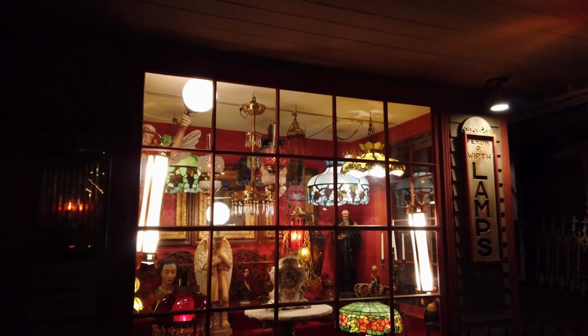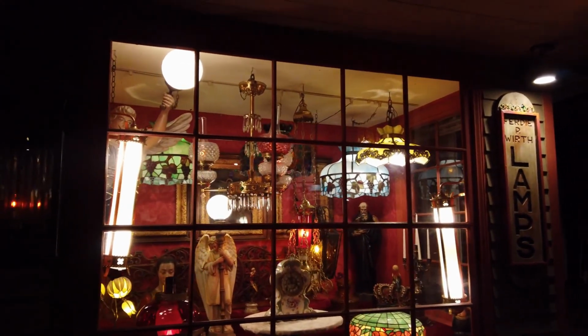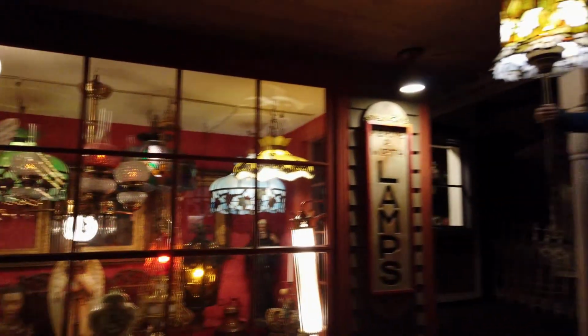Okay. As you can tell, we're heading towards a very loud room. Looks like an instrument room. Might not be talking in that room. Carriages sitting around here.